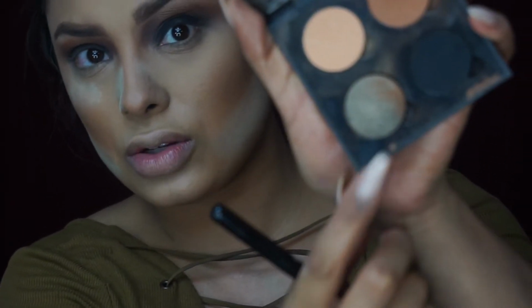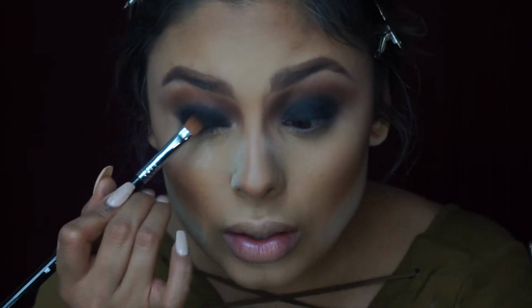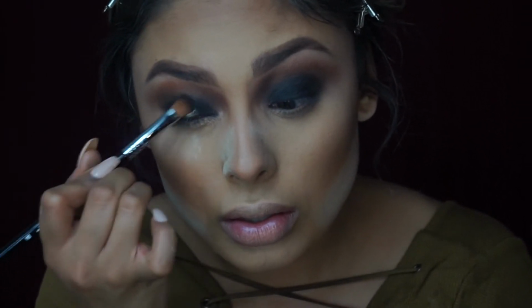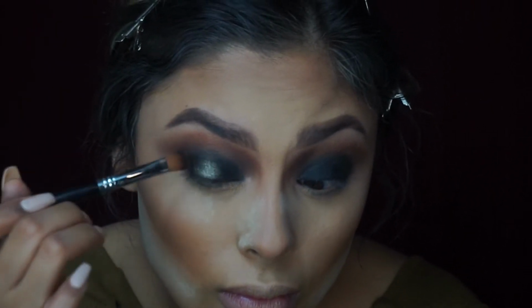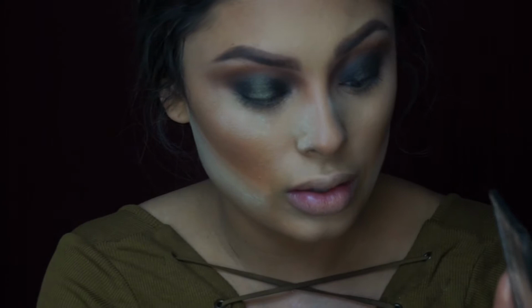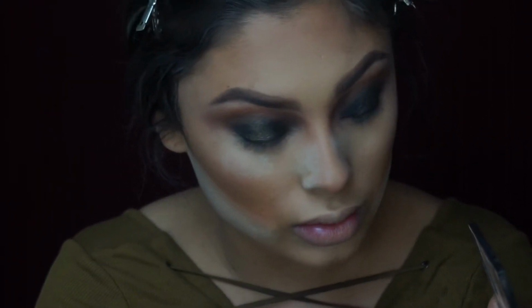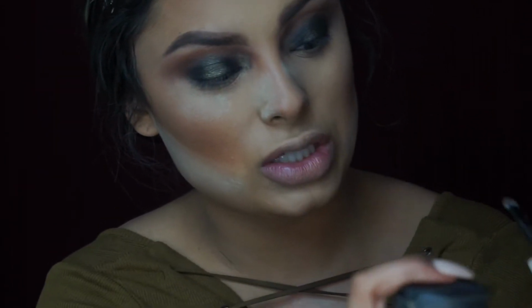This color right here is called Truffle Glitter. I'm gonna spray my brush with a little bit of the Fix Plus and put that right in the center and bring it up. The same color on a smaller blending brush, and put that right in here. I'm gonna spray it. I want it to look a little wet.